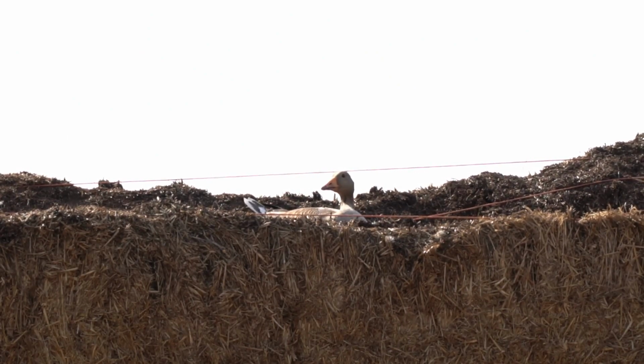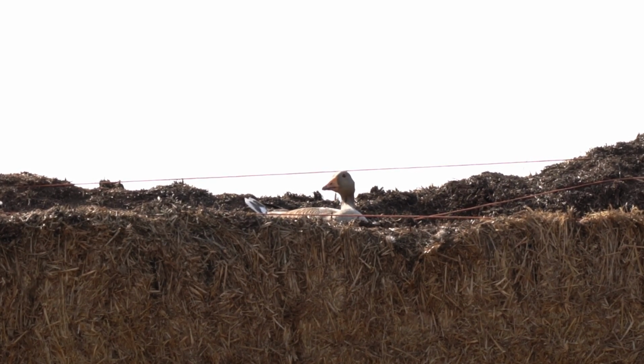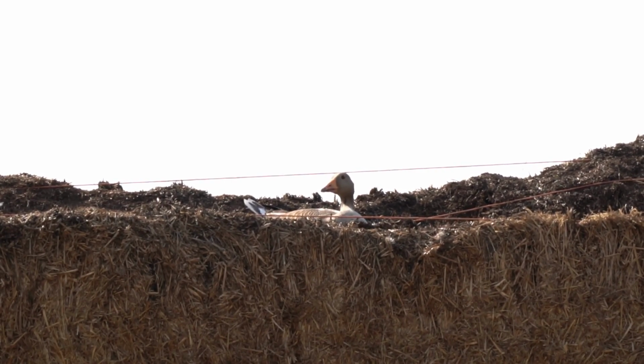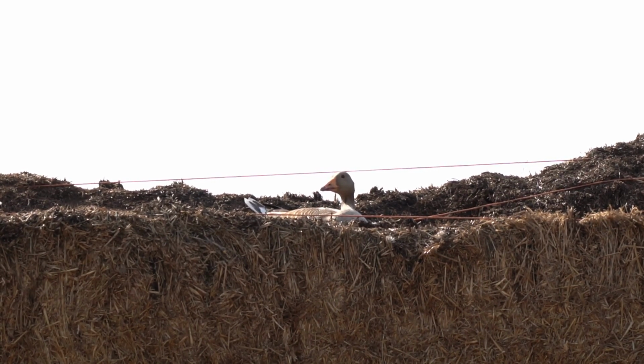I've never seen anything like it. I'm surrounded by geese nesting in inappropriate places. I'm not sure whether the farmer's seen this. I've not seen him take any bales for a couple of days, so I'm wondering whether he's seen that they're there and he's stopped what he's doing until they've gone. I hope so.